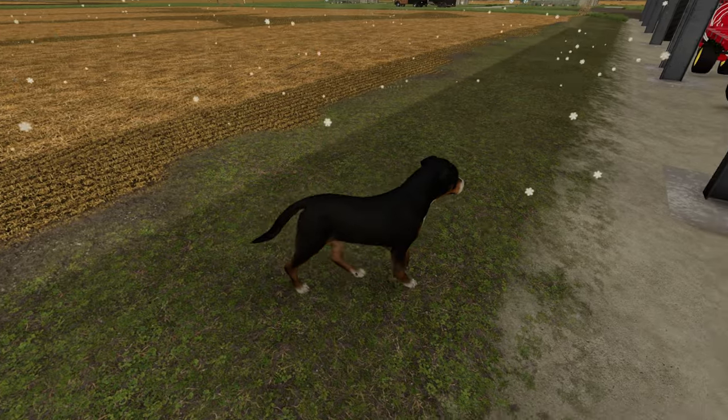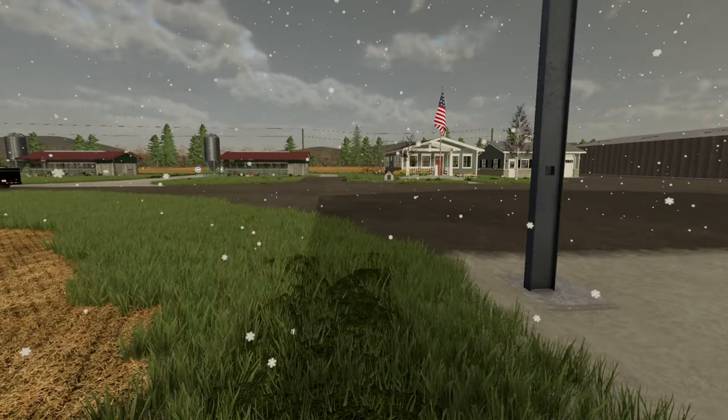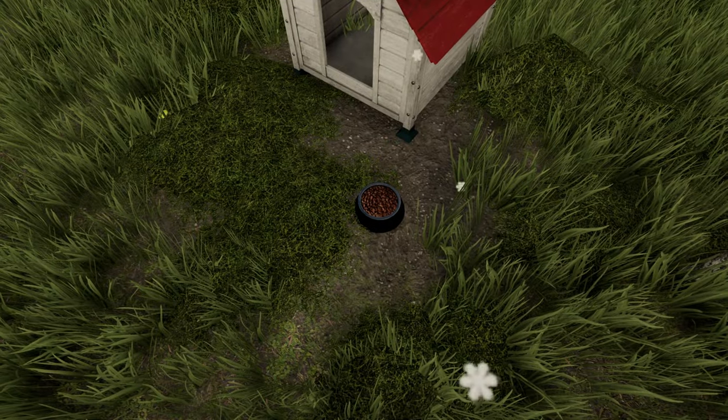Hey, buddy. Let's go ahead and feed him again. He needs to eat as much as possible. Keep some body heat in him. All right, we ran past it a little bit. There we go.